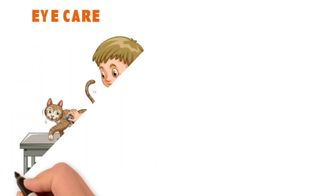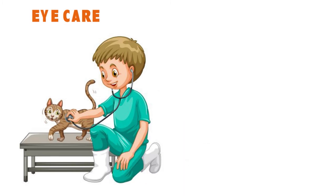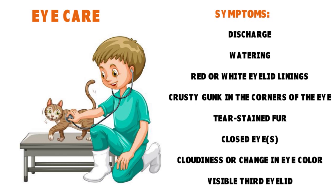Let's talk about eye care. You can tell if there's something wrong with your cat's eyes by looking for the following: discharge, watering, red or white eyelid linings, crusty gunk in the corners of the eye, tear-stained fur, closed eyes, cloudiness or change in eye color, visible third eyelid. Certain body language will also alert you to possible eye distress.